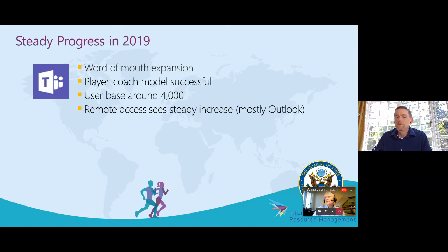People were really starting to like it. We have a VPN solution for remote access, which allows people to essentially get into our full enterprise network. That's somewhat limited in the number of people that can access at a certain time. Also, the access requirements were quite a bit more stringent. So what people found was it was much easier to use this remote access.